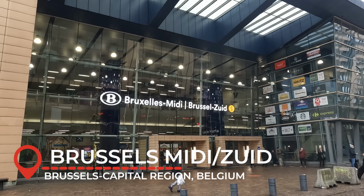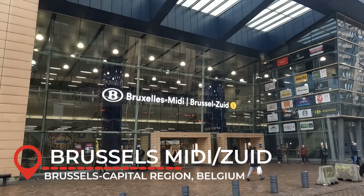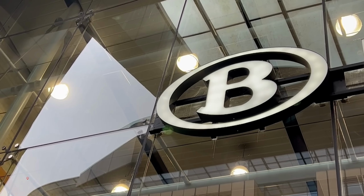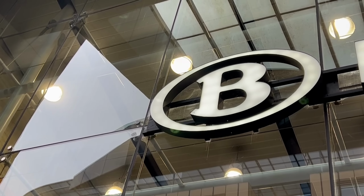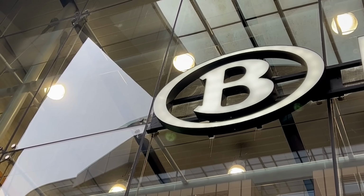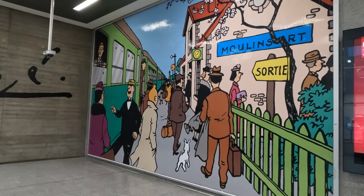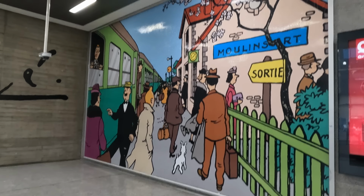High-speed international services in and out of Belgium principally use Brussels South as their main station, which is where we'll be starting today's trip. The station is known as Brussels Zuid in Dutch and Bruxelles Midi in French, both languages being the two principal ones spoken in Belgium. The station also features a lot of nods to the adventures of Tintin, owing to Brussels being the birthplace of the creator Georges Remi and the subsequent international recognition of the comic.